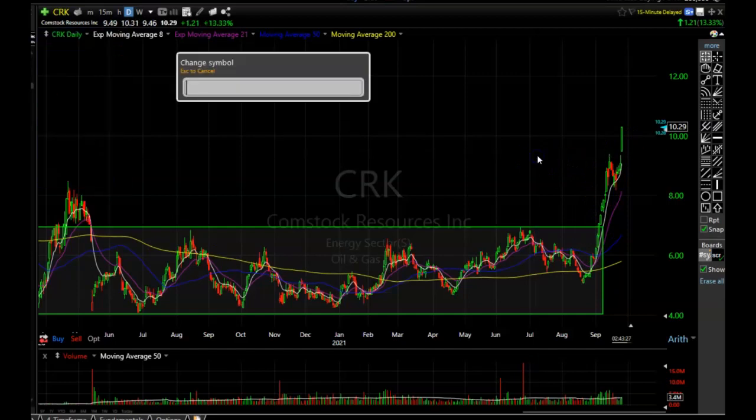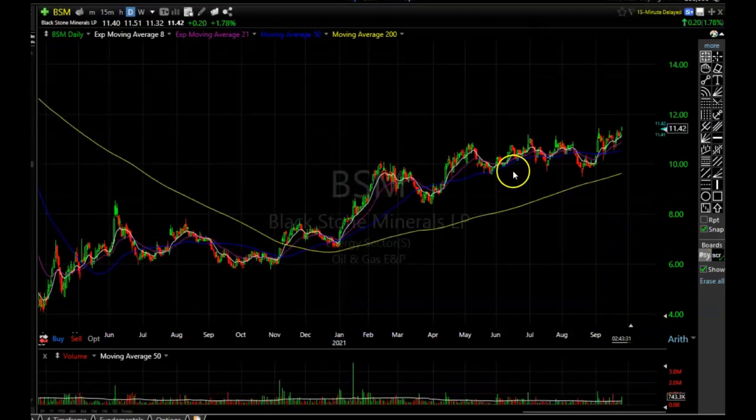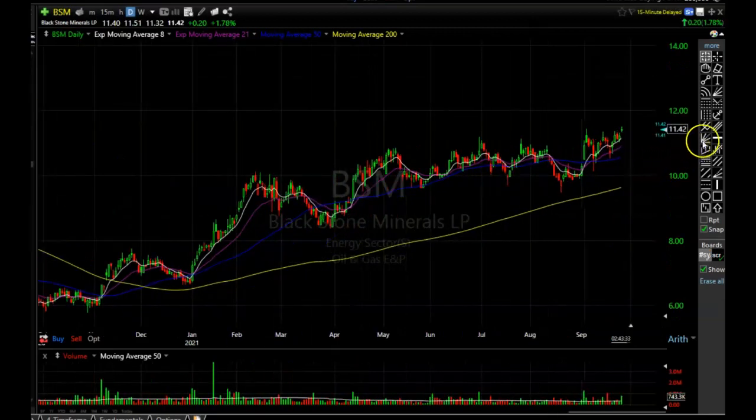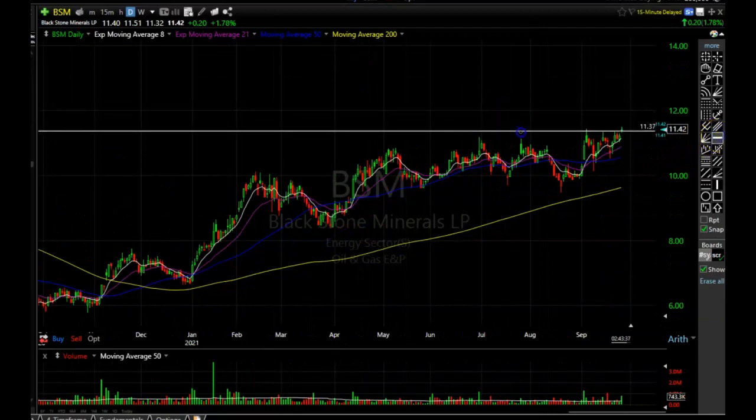Next one is BSM. See, BSM is winding up very nicely, and it looks like it is starting to break out. It's not a very strong breakout, so this one is a little suspicious as far as this breakout. I need a little bit more price action to let me know that this is going to be a sustainable breakout, but just a beautiful uptrend nonetheless, putting pressure on that resistance area and pushing through it at least slightly at the moment.